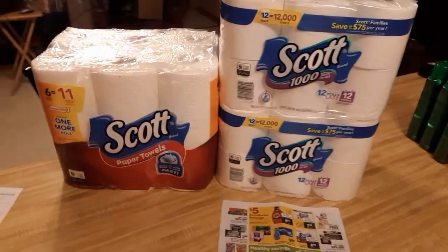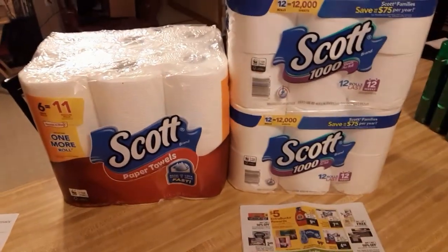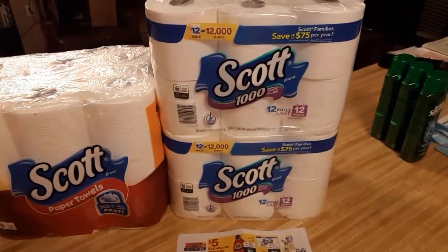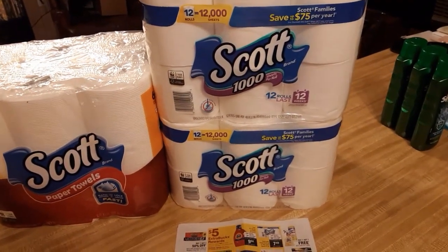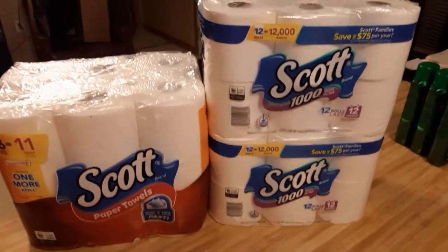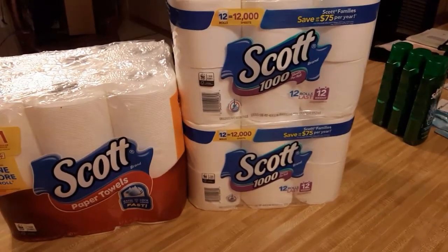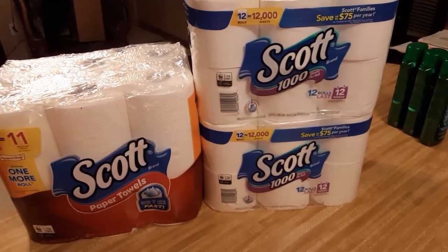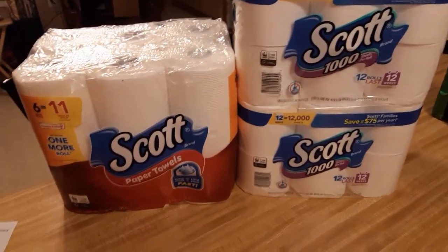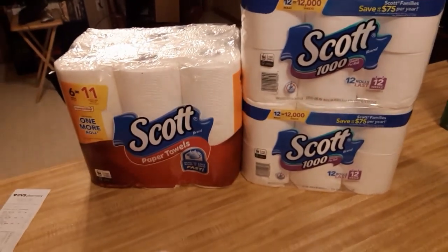But anyhow, alright, transaction number 4, I got the Scott paper towels, 6 rolls equal 11, and 2 packs of the Scott 1000 12 rolls toilet paper. And a little side note on this, I've heard bad things about this Scott 1000, that it's not worth having, that it's really thin, and it's not worth the money. But the only reason I purchased it is because I was getting it for my aunt.